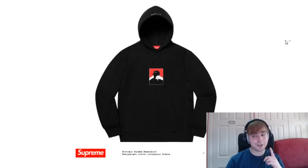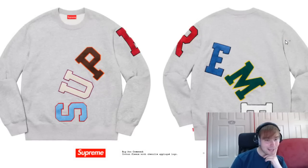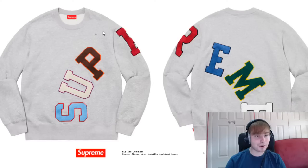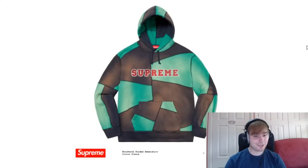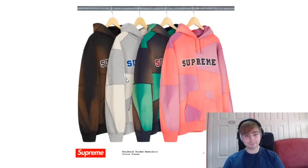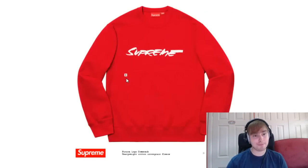We've got the portrait hoodie. Yeah. Big arc. I was going to say offset it a bit more over, but people wouldn't like that too much and the end result wouldn't look too good. So, yeah, it's okay. It's not the greatest. Patchwork hoodie. If the font wasn't there, I think people would like it a bit more. Grey colourway. Grey colourway is okay. It's not the greatest, but I'll say it's okay.